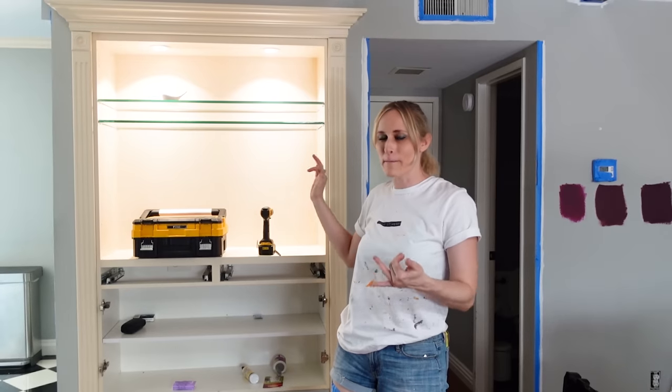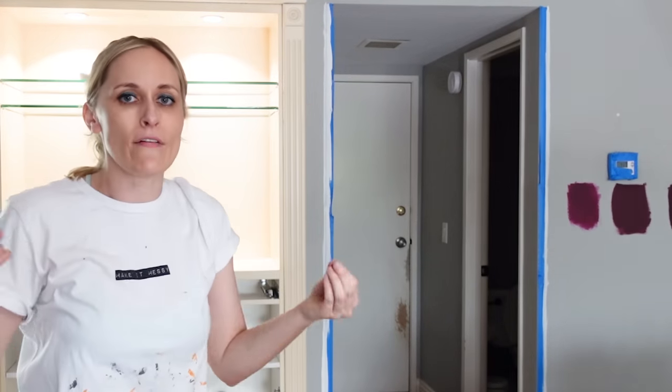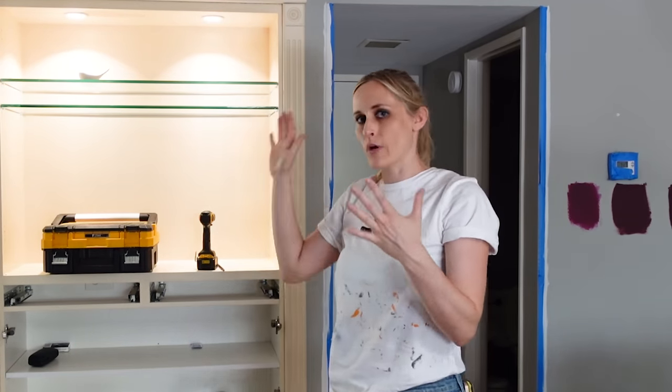But there's one element in this room that is kind of interrupting the flow. Here, we have an entire built-in cabinet, and we love a built-in, they're great, they're fun, they add character and personality. However, this built-in is not even white, it's simply a weird off cream color, so it is not working with our design.